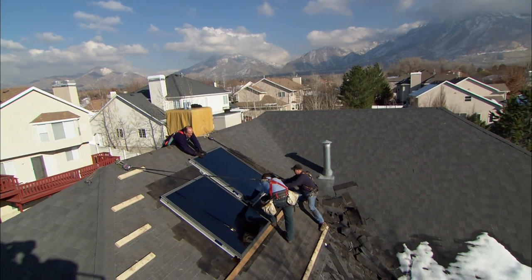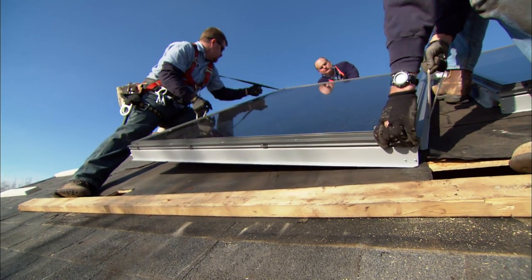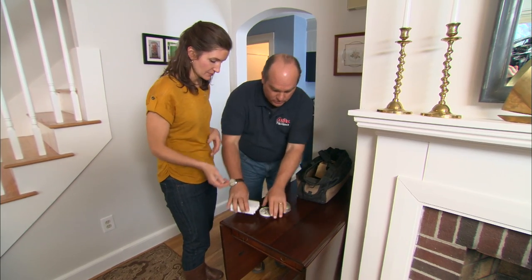Today we're going to be talking about how to make hot water using the sun, solar thermal. And with these two panels, we're going to get about 65 to 70% of the domestic hot water for this house.